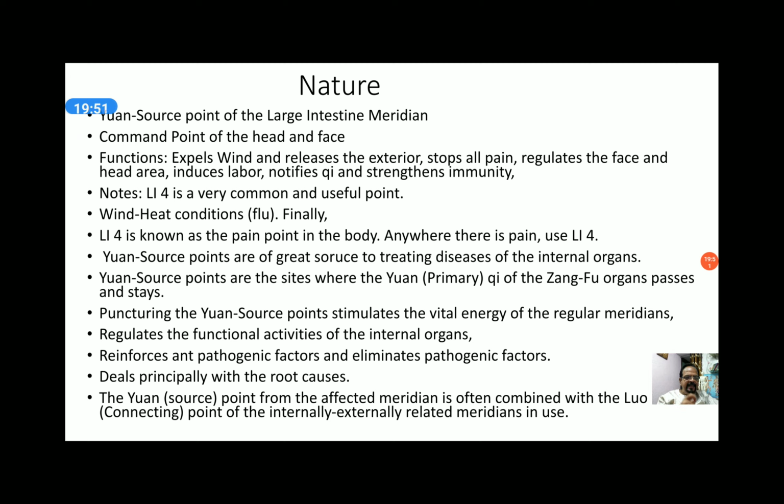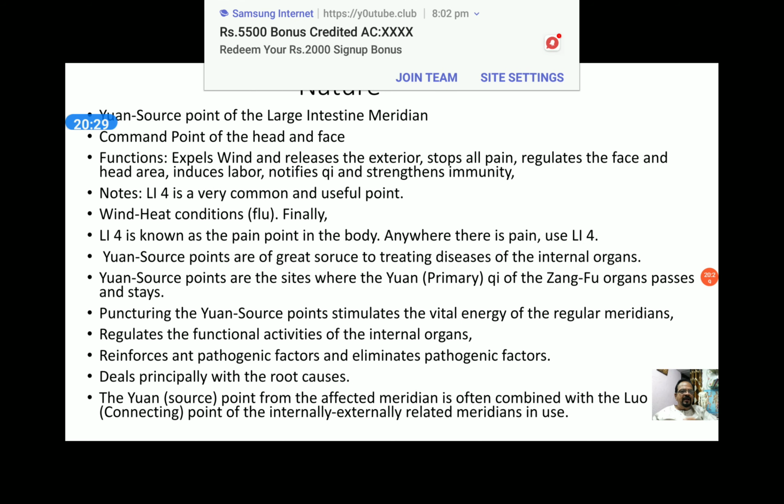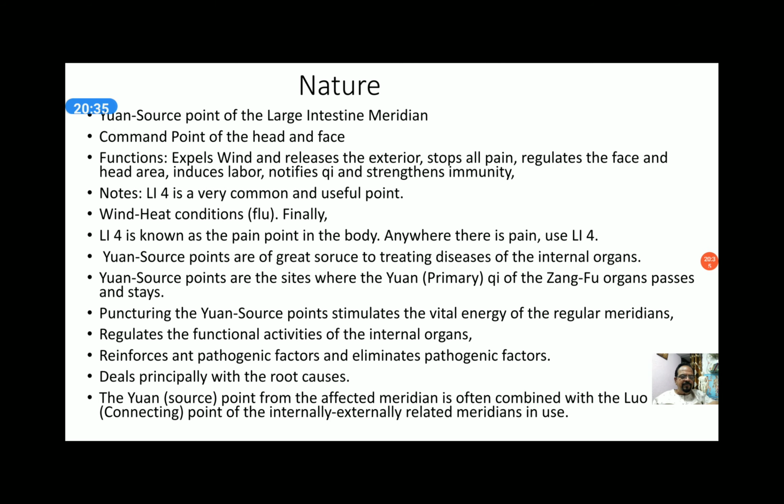What exactly does LI4 do when we stimulate it? It expels the wind. First you have to understand what the pathogens are. There are external pathogens and internal pathogens. Mostly the cerebral nerve system gets affected by external pathogens first. Cold wind, hot wind, humidity, all will affect the cerebral nerve system. It is very much connected with the brain, as we have already seen.